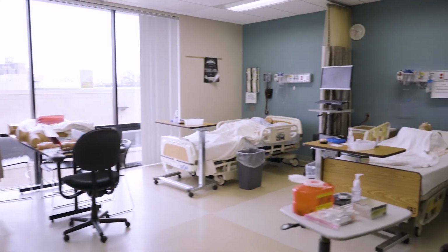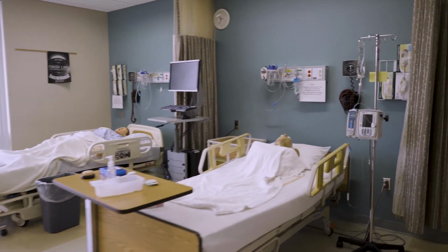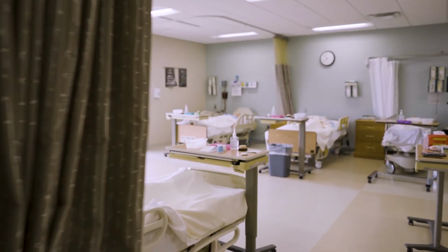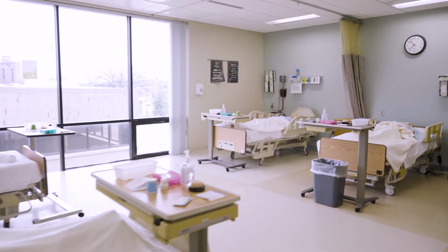This is our practical nursing lab. In this space, you will see additional mannequins with some equipment next to them that may just be the arm or the chest cavity, whatever those students are working on that day to study and be more prepared to enter the field of nursing.